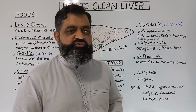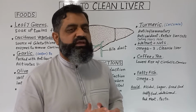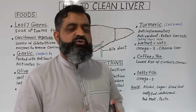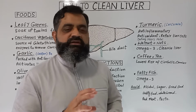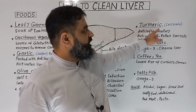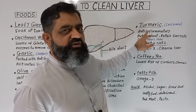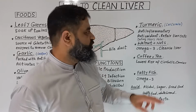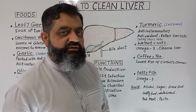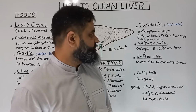If you're having pain, if you're having a fever, if you have a damaged liver or damaged digestive system, it is going to repair everything, and you don't have to take painkillers, Tylenol, Panadol, or any other medicine which is going to ruin your liver. Turmeric contains curcumin, which is a very important antioxidant. It is also anti-inflammatory. It will remove inflammations in your body. It repairs liver cells which are damaged by drugs and other toxins. It also detoxifies heavy metals like lead, mercury, chromium, etc.